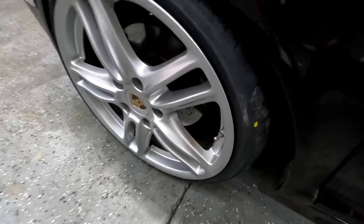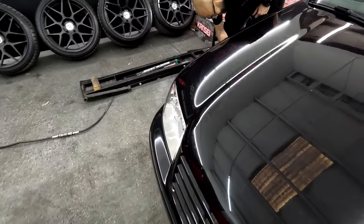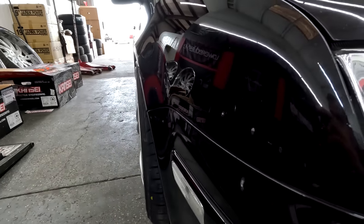My man hooking me up with the brand new chrome caps. Woo! Look at that. Gotta look as spicy. The details, bro, the details. I still can't believe how good these fit.